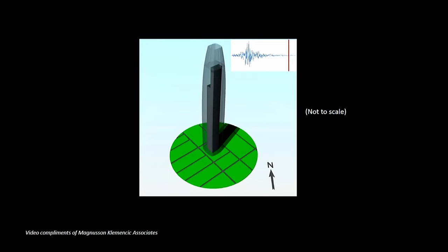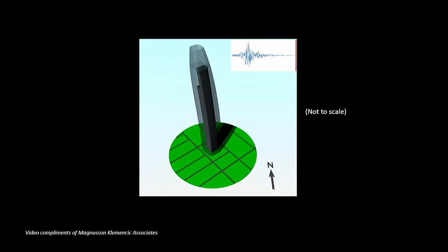And you really try to avoid having buildings that twist, because if you got somebody up in a tall building and the building's twisting, they're not going to be feeling so well.